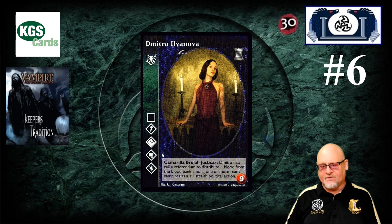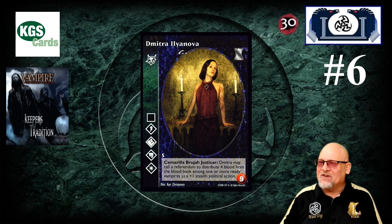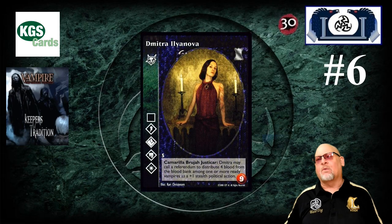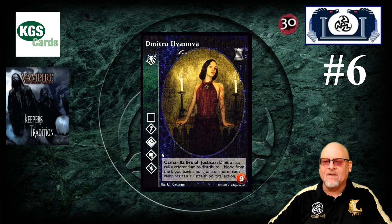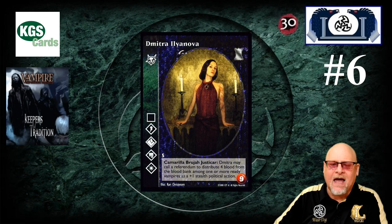You'll see her in a lot of vote decks, especially within that group fighting. So you'll see her in group 4-5, you'll see her in group 5-6. She plays well with the Camarilla votes, and so she's a good staple card vampire for that. And that special is just amazing. So she takes the number 6 spot for me.